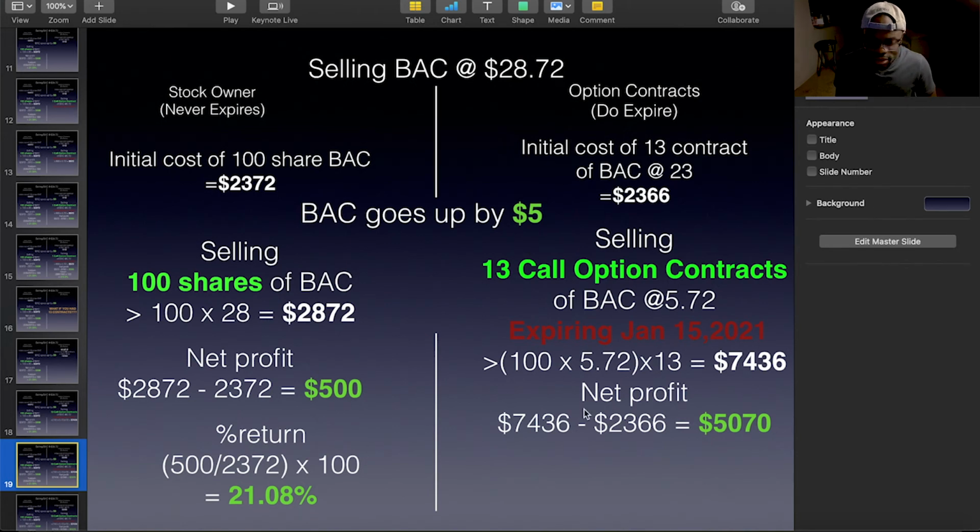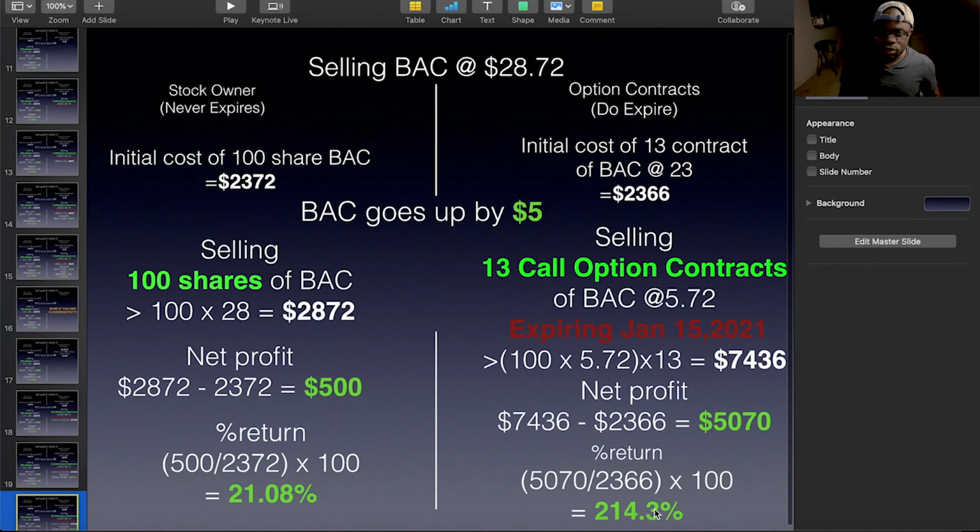Look at the difference. You see the difference? It's cool, right? We spent almost the same amount, and this is even less, $6 less. Still, look how much you're making on this side and how much you're making on this side. I'm not saying owning stocks is bad. It's good because they don't expire. For years and years you own them, and as the company grows, the more you grow. But options expose you to much larger numbers, but there are risks. And the risk is the expiration. So you need to know what you're picking as your expirations and what exactly is supposed to be happening. Now, the percent return is exactly 214%.